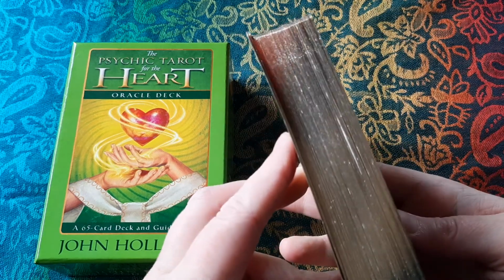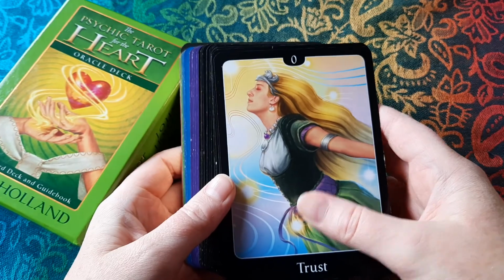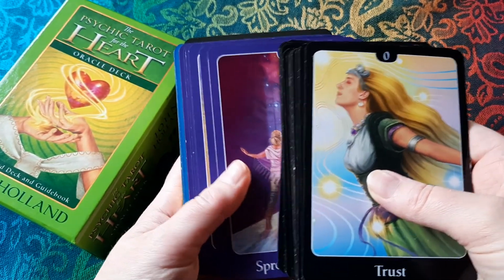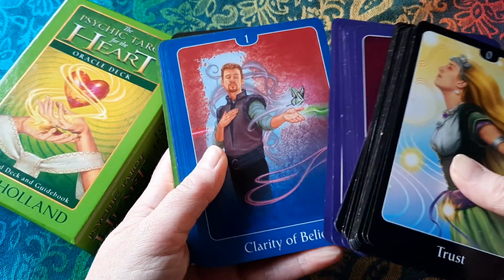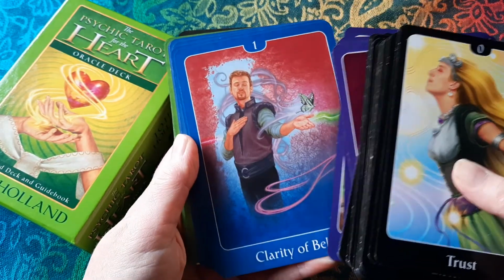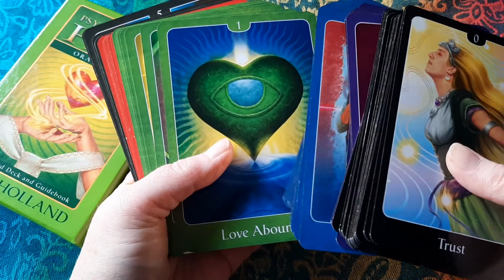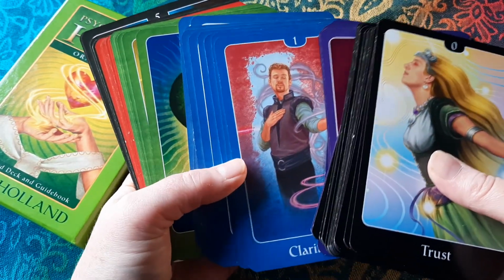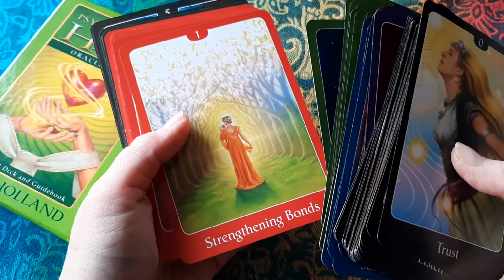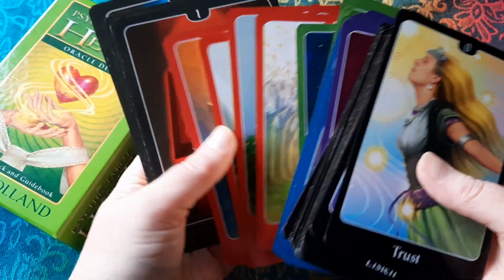They have nice gilded edges, and the borders are color coded depending on the suit. You can see here, I've ordered it just for this video, the major arcana are all in black. The wands are purple, the cups are, is it the cups? Sorry. No, the cups are green. The swords are the blue cards, sorry. And then the pentacles are the red cards, I think.